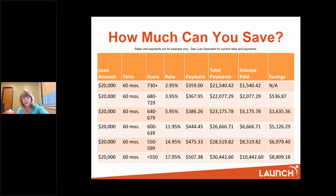And this is on a low amount. This is on $20,000. What if it was a $35,000 vehicle? Then you're looking at that doubled. So this is always to keep in mind. To keep your credit in check is a great idea. Over the long run, you will save significantly.